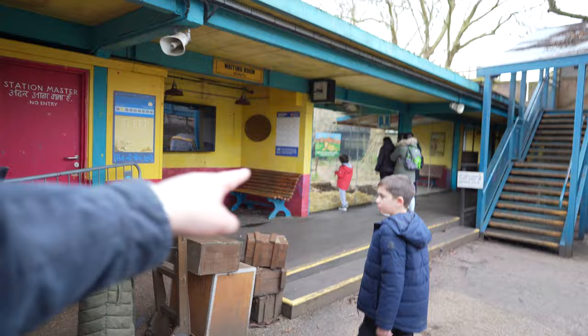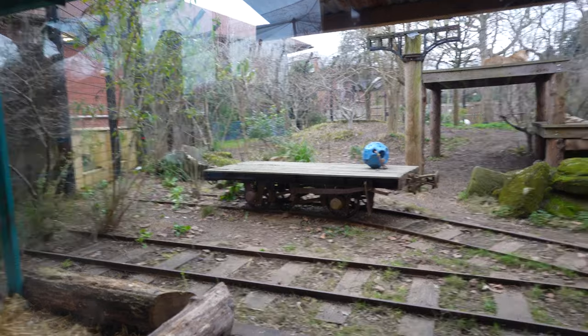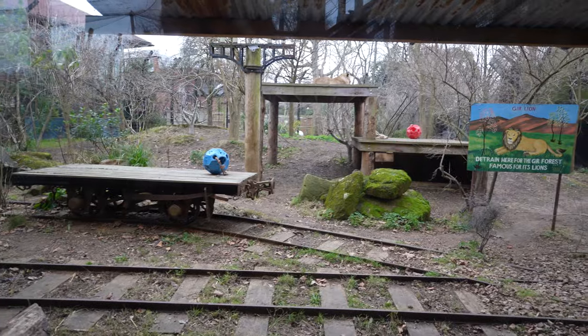So just come around here, it's like you're in a train station, this is a train station platform, but it's actually a viewing platform into one of the lion enclosures. So this is the first of the enclosures, just like the railway lines running through. You can see the female lion up on that stand, looking around at everything.